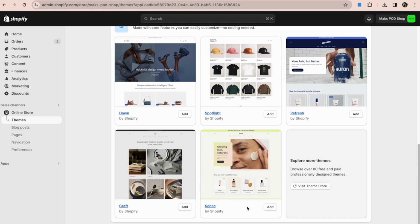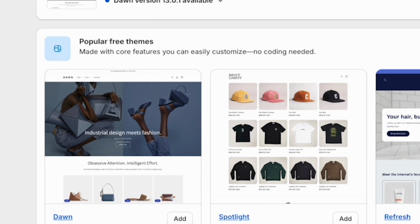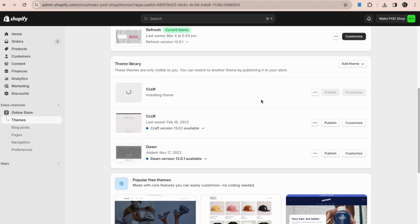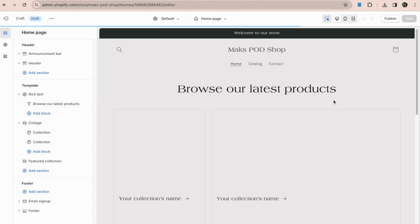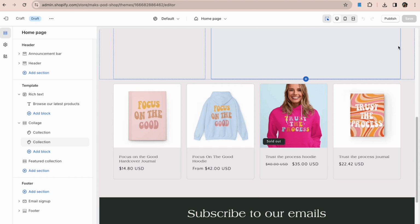I really love to use Craft, so what I'm gonna do is hit add. And what's really great about this is you can have multiple versions of your store popping up here. So if you wanna experiment with different themes, you absolutely can. Then I can go ahead and hit the customize option after it loads. And here is where we can set up our store. See, already Shopify is putting in all of my different products on the bottom here, which is so great. And we can then just customize it and make it our own.